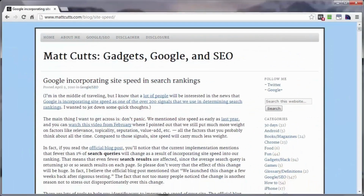So, in addition to keeping your visitor happy with a fast loading page, you will also keep Google happy, and they will in turn reward you with better rankings for your search engine results, which will hopefully reward you with more visitors that you will then hopefully convert to customers or leads.